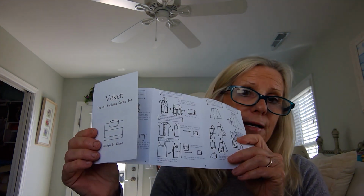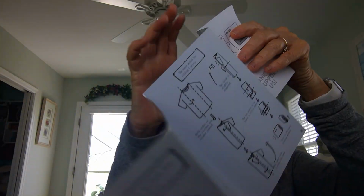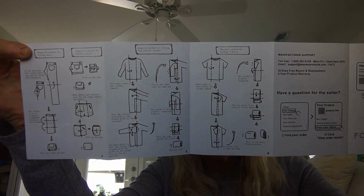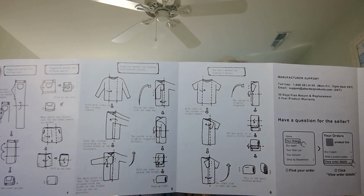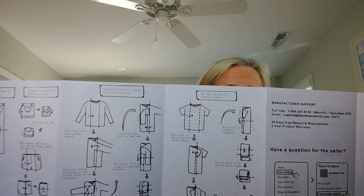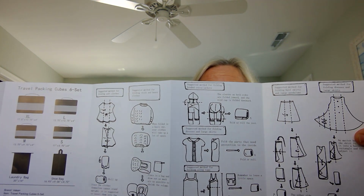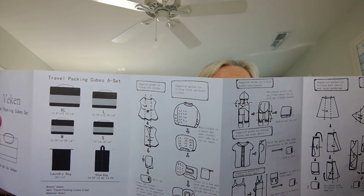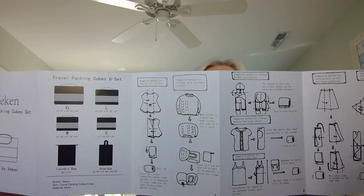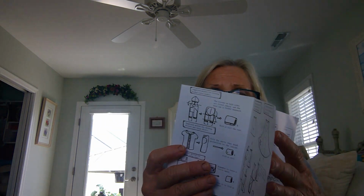So, if you're interested in learning about that kind of stuff, it has a whole bunch of information in here on how to fold things, and it's front and back. So I think it's pretty interesting material. It also has an extra large bag, a medium bag, a small bag, a laundry bag, and a shoe bag. Like I said, it's by Veken. And this is pretty cool that you also get this little folding instructional guide showing you how to fold your t-shirts, your long-sleeved clothes, your jeans, your shorts, your skirts, your tops, your sweaters. So yeah, that's kind of cool.